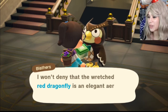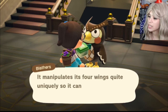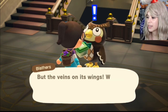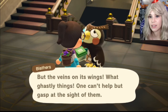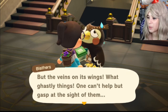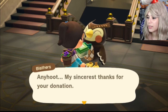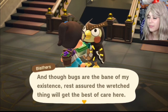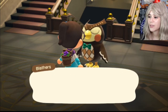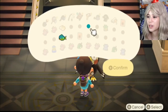I won't deny that the wretched red dragonfly is an elegant aeronaut. It manipulates its four wings quite uniquely so that it can hover and maneuver through the air with ease. But these veins on its wings, that's not good. What ghastly things. One can't help but gasp at the sight of them. Appalling aerodynamics indeed. I think, like, they're mostly terrifying and I don't want to touch them. But if I don't have to look at them and if an artist drew them, I think they're pretty. But you can't think about them being veins, you know what I mean?